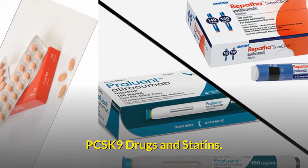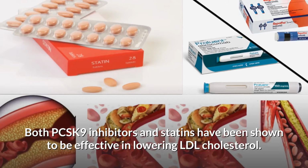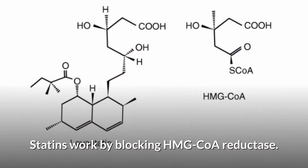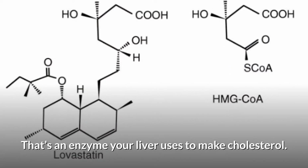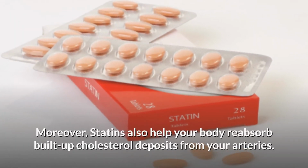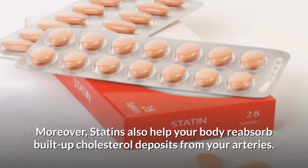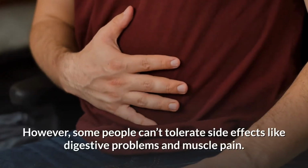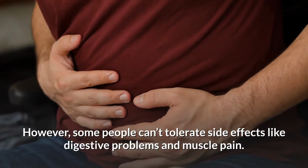PCSK9 drugs and statins. Both PCSK9 inhibitors and statins have been shown to be effective in lowering LDL cholesterol. Statins work by blocking HMG-CoA reductase. That's an enzyme your liver uses to make cholesterol. Moreover, statins also help your body reabsorb built-up cholesterol deposits from your arteries. Most people can take statins without difficulty. However, some people can't tolerate side effects like digestive problems and muscle pain.